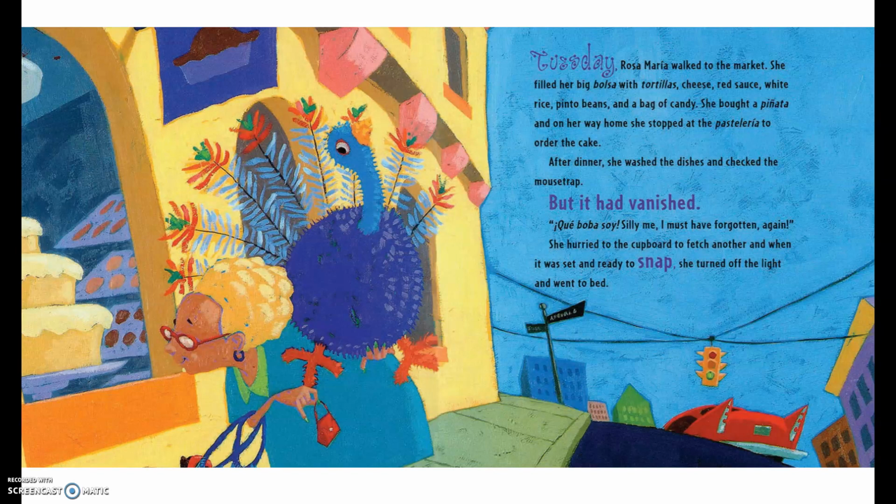So we're going to look just at this page and think about, where is this story taking place and when is the story taking place? And then after we figure those two things out, I want to think about what kind of a day Rosa Maria is having. So let's go ahead and start.